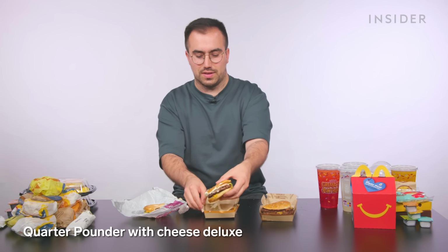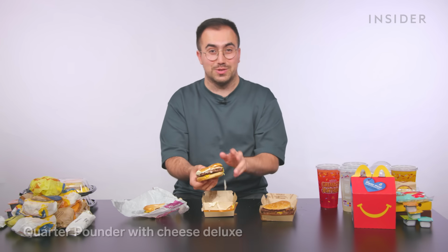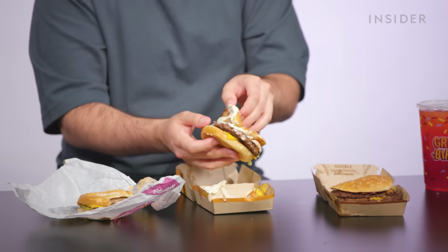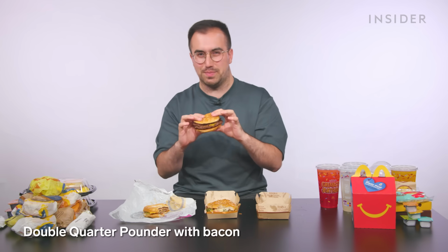Next up, we have the Quarter Pounder with Cheese Deluxe. So similarly to the McCrispy, they've turned this thing into a deluxe burger by just adding some lettuce, some mayo, and some tomato. You know what they've tried to do here? They've tried to just make a Whopper. This is the double Quarter Pounder with bacon.